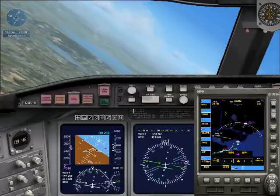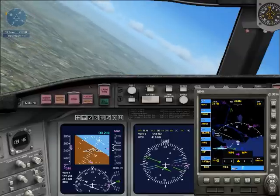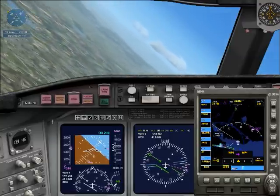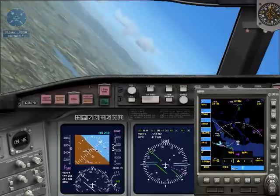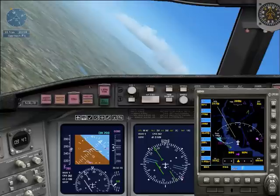Orbit 526, resume own navigation. Retract the flaps. Press F6 3 times. Resume own navigation, Orbit 526. All right, we've been told to resume our own navigation. This means the controller will no longer be giving us vectors, and we should follow our filed flight plan.